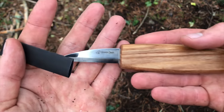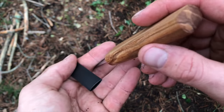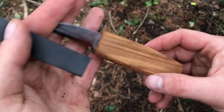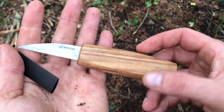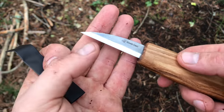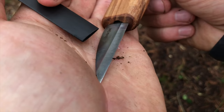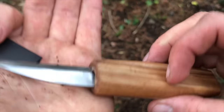This is a small little blade. It is hand forged. I don't know what wood this is. I didn't do my homework, to be honest. But yeah, it's very light. And it's very, very sharp. You can see this edge. It's very nicely made. So we're gonna test it out today.